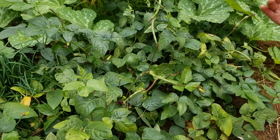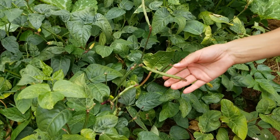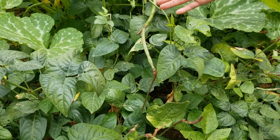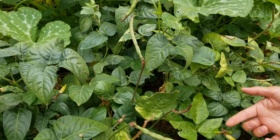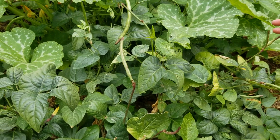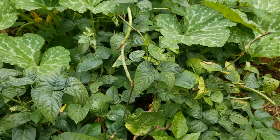But now the weather has cooled down and we had some rain, you can see that we actually have some pods that are developing in different stages. It has some blooms, some new blooms that are coming up just now. Anyway, it's very exciting. I'm hoping to finally harvest some cowpeas and try them.